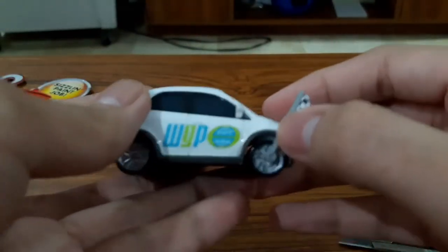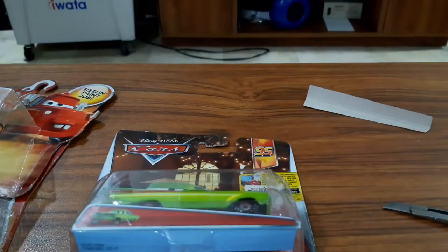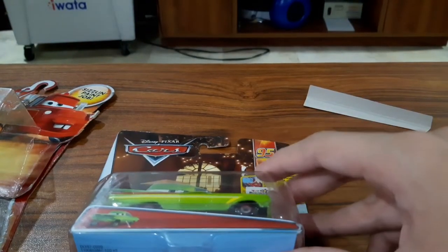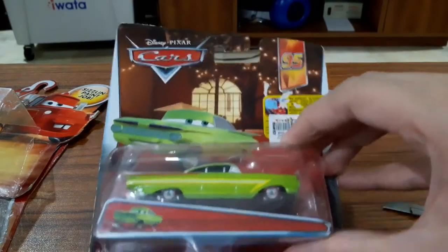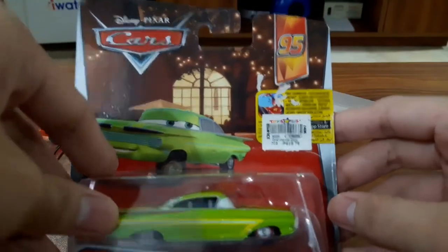There we go, it's quick. Turn and it will never come up again. International 2013 and early 2017 car back. We got Artis Ramon from the, whatever the series this is, the McQueen something.